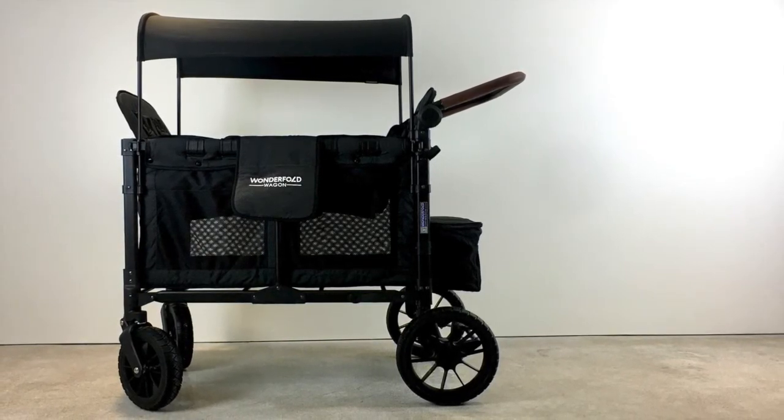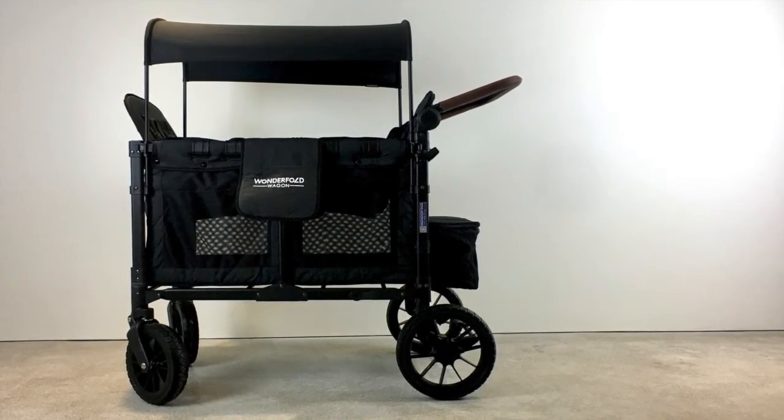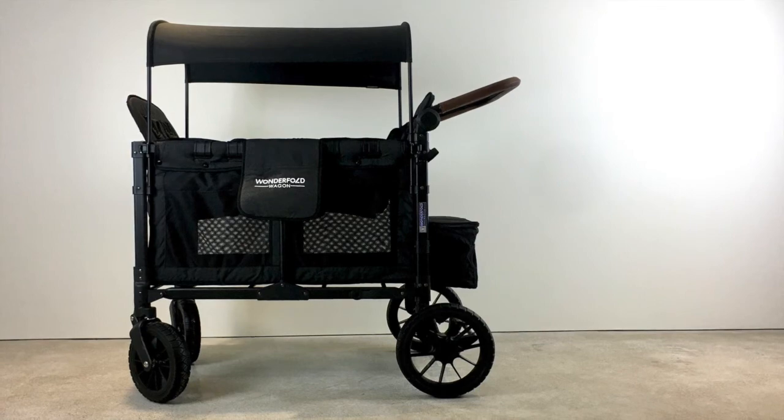So either way, cool stroller. Like that it's got the canopy. I'll do a more detailed review of it later, but this is just the assembly and quick initial thoughts.